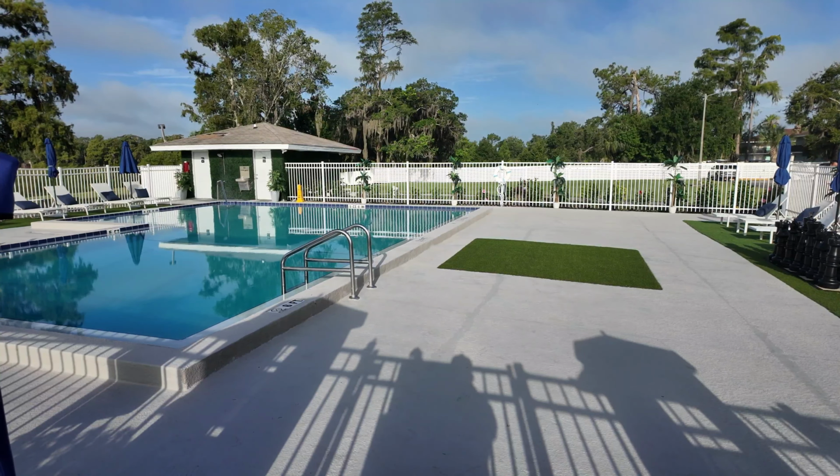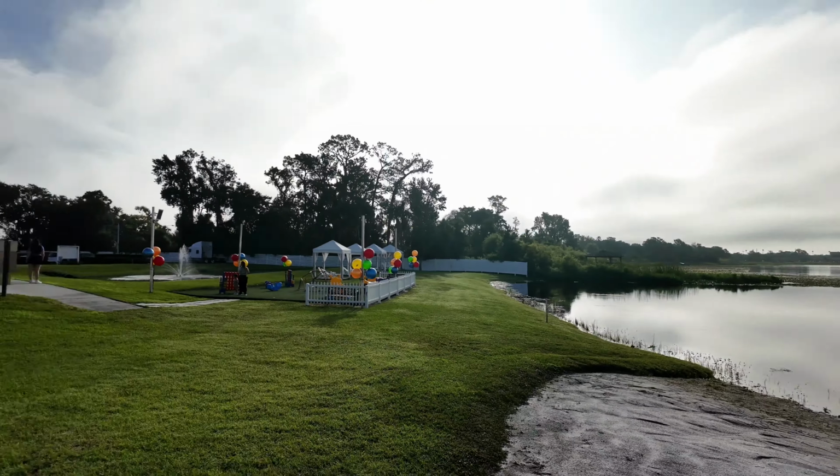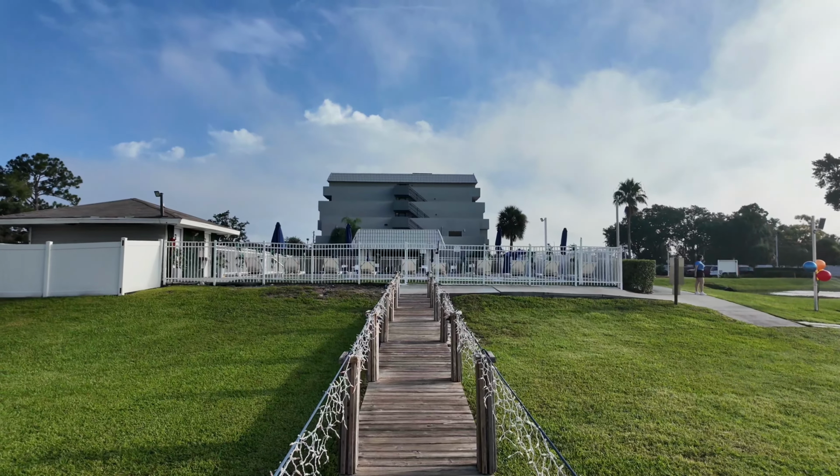There is the nice view of the lake. We got a couple hammocks over there. Let me just go ahead and take you up on the dock. I really do love this nice tranquil environment. It actually reminds me of the previous resort that I walked around. It's nicer back here because you're further back from the road.